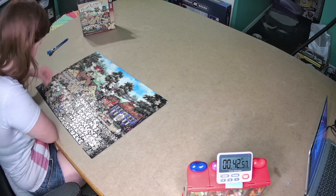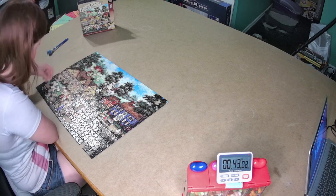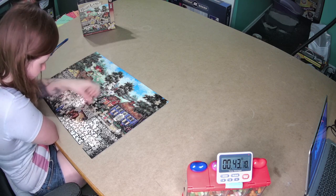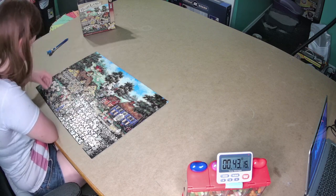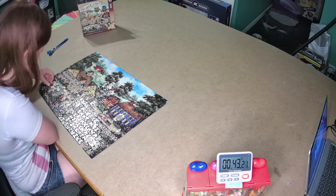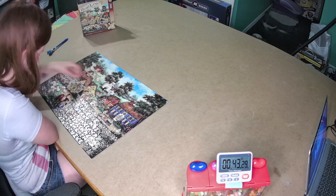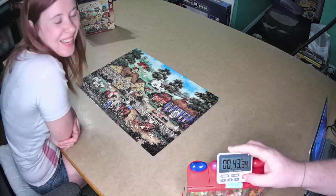Told you I needed around 40 minutes. A hard medium. Drum roll, please. Oh, you still got more. They had like one piece in the bottom there. Well, this puzzle will be missing an awful lot of pieces. Done. No, you're not. You're missing a piece. I am missing a piece, yes.